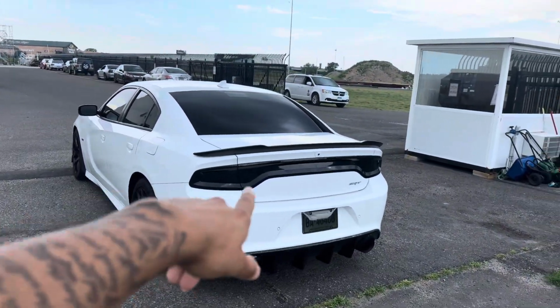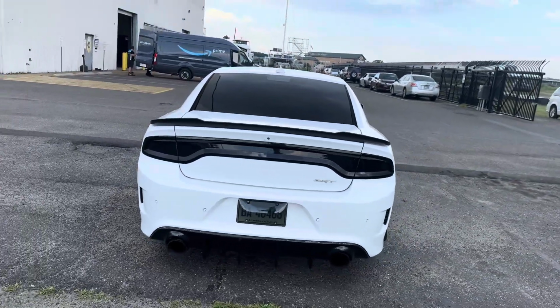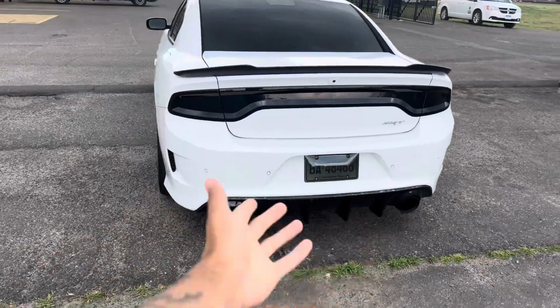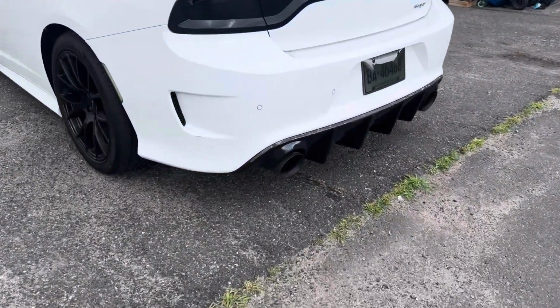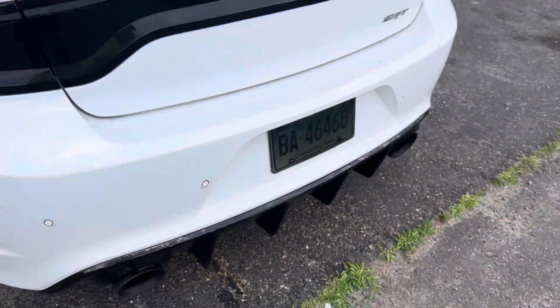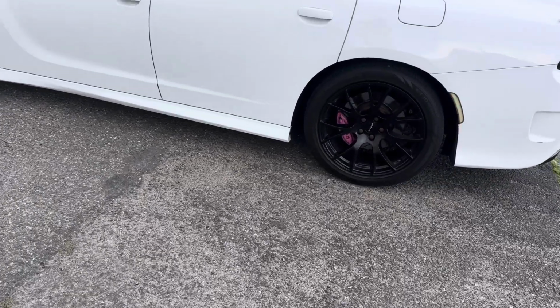As you can see, I got the dark tinted tail lights. This absolutely looks amazing. I love the way that it looks on it. I have a rear diffuser, which is what almost every other Dodge Charger has, and I have 5-inch exhaust tips, which is not too shabby. You know what I'm saying? You could fit your whole fist in there. That's pretty good, not too bad. The SRT wheels came with my car.